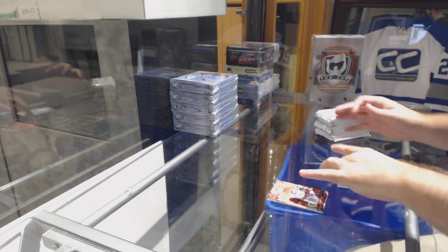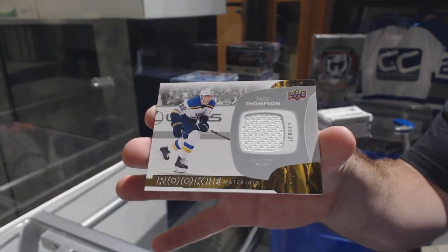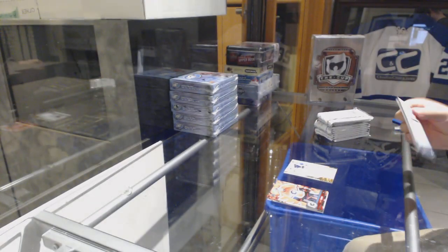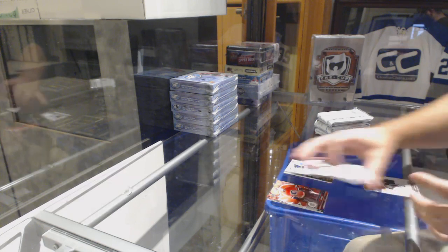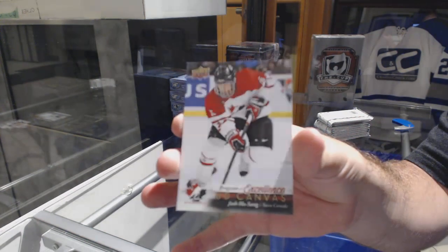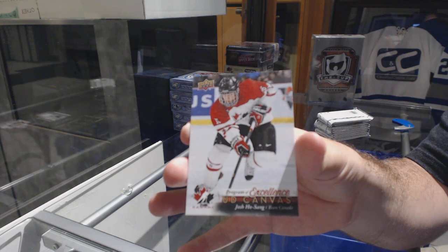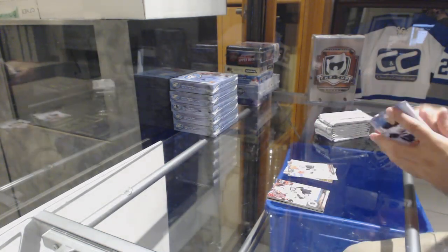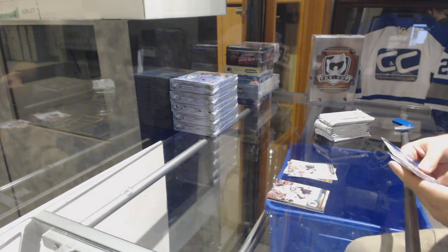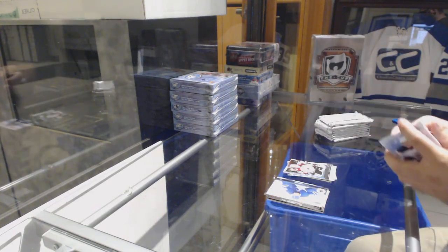Start off for the St. Louis Blues rookie materials, Tage Thompson. We've got a program of excellence for the Islanders, Josh Hosang. What a good 1-2 punch already in this box. We've got a Young Guns of Anton Lindholm for the Colorado Avalanche.